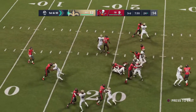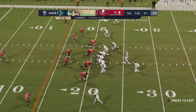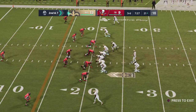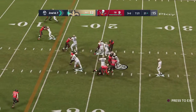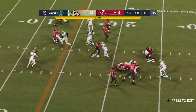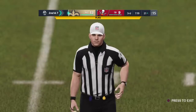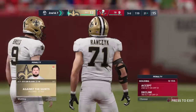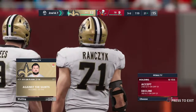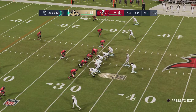Now Kamara. Then he'll be taken down near the 20 at the 21. And Ndamukong Suh makes the tackle. 3 yards on that last carry. Here's 2nd and 7. They run it again with Kamara. And he'll be stopped up at the line of scrimmage with a flag down. Let's check on the call. Holding offense. Now they face a 2nd and long following the holding penalty.